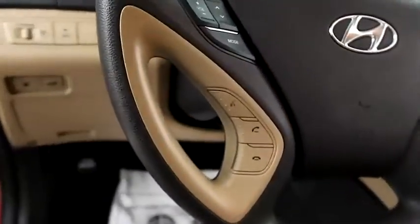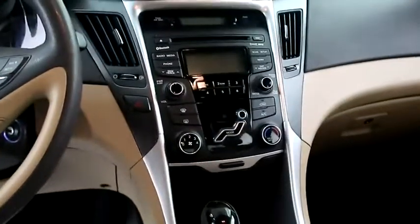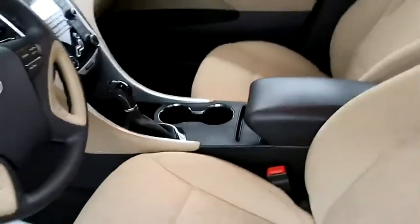You have audio, Bluetooth, and cruise controls here. Full stereo, that includes a CD player. Climate control, and your automatic transmission is here.